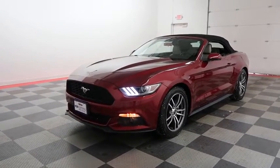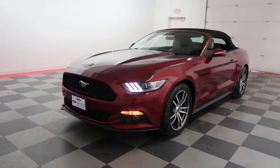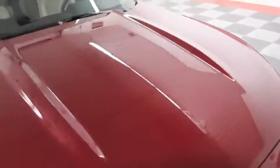Today we're taking a look at a ruby red 2017 Ford Mustang EcoBoost Premium, stock number A7154. Right away up front you have factory fog lights. The hood is in excellent shape. I do not see any noticeable scratches. There is an alloy rim that is wrapped in Goodyear Eagle tires.